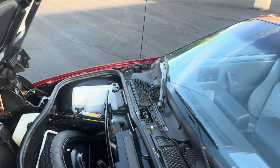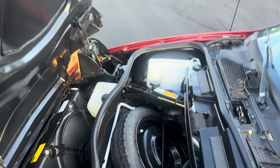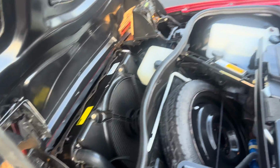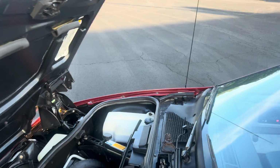Like I said, there's no engine up here. It's a mid-engine car. And then this is what you get in the front. Your spare tire, and then your cooling fan, and then all your hoses and whatnot. And there's the hood. It's a little complicated. There it goes.